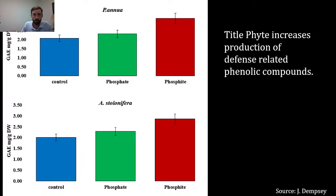Well, plants do the same thing, and we can detect those by measuring the levels of those compounds whenever a plant is introduced to a pathogen. In this case, after the application of Tidal Phyte, we're looking at annual bluegrass on the top 3 bars, and creeping bentgrass on the bottom 3 bars. The blue is indicative of the control or no application. Phosphate, your phosphorus nutritional component, is the green bar. And then phosphite, which is representative of Tidal Phyte, shows a significant increase in the production of these defense-related phenolic compounds.